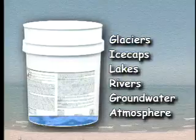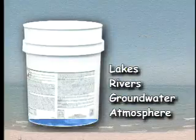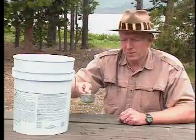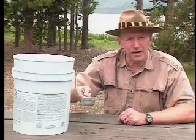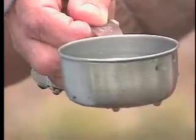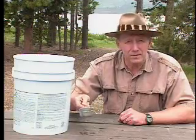And the glaciers and ice caps at the poles aren't usable. Vapor water in the atmosphere doesn't do us any good either. That leaves groundwater and fresh surface water. That's it. Compared to all the water available on the planet, this is all we have to shower, drink, and make fruit punch. Where do we get that water?